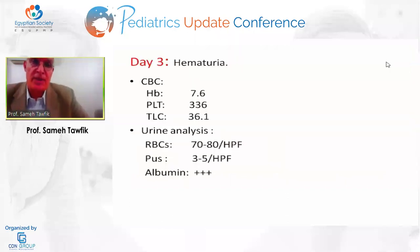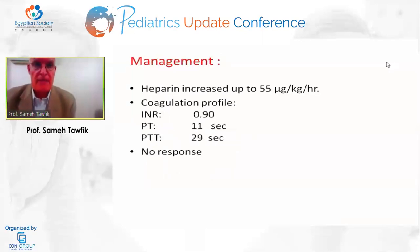On day 3 of admission, the baby had hematuria. So hematuria, and he has thrombosis. RBC is 70, pus cells 3 to 5, and there's albumin. TLC was 36,000. So the diagnosis was made as renal vein thrombosis. Management: heparin increased to 55 microgram per kg per hour, and coagulation profile, INR was still 0.9, and PTT was normal, unfortunately, and no response.